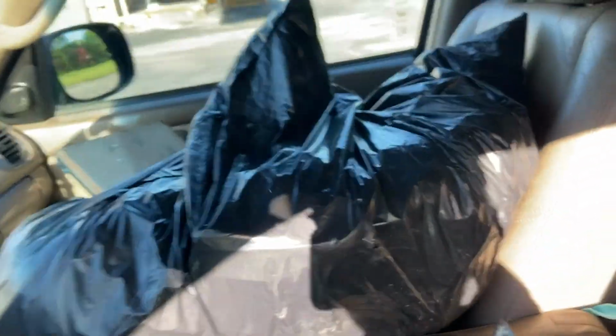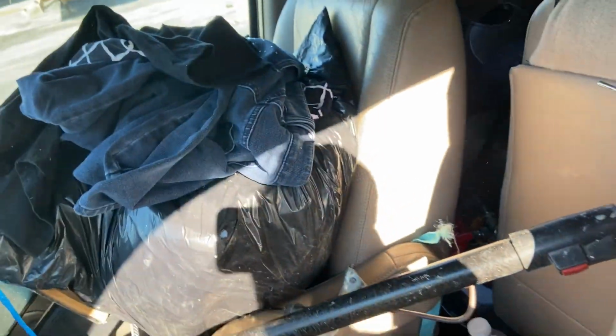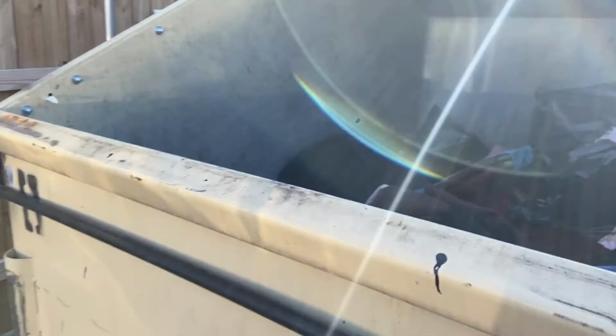I'll tell you, man, that looks like brand new stuff in it almost. And I just don't get it. And some of these jeans and these pants, they look brand new or near it. So someone could use this stuff. And it just tears me up that it's thrown away instead of donated. But it's their property, I suppose, and they can do with it what they want. But I believe in giving. So I want to give, even if it's not my stuff.